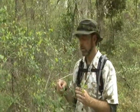The Native Americans from this area would take the leaves from Ilex vomitoria and bake them until they turn light brown. And then if you take the leaves and soak them in water, just like making tea, you can make black tea. Tastes pretty much like any old black tea you'll buy at the market.